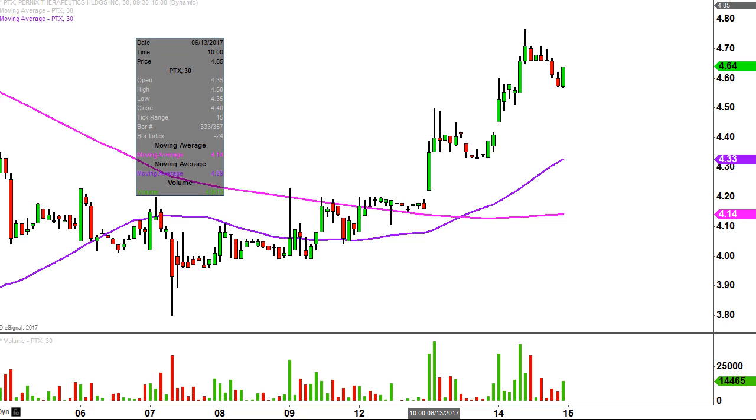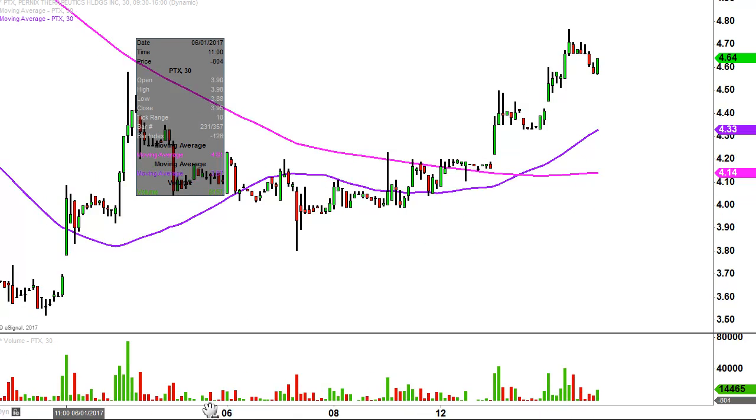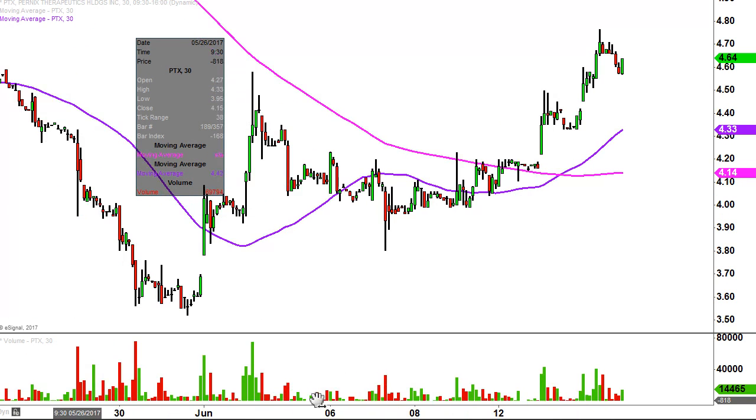I don't mean to state the obvious, but I will anyways. Very nice uptrend the past several days on this one. So I just want to map out a couple levels of support and then talk about some potential battlegrounds in the future. The easiest way to summarize what's been going on, let me scrunch this up a little bit, is with the trend line right here.